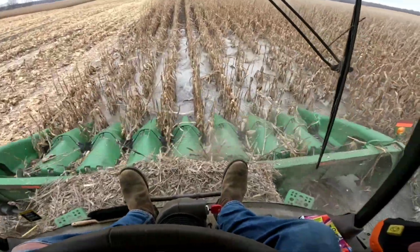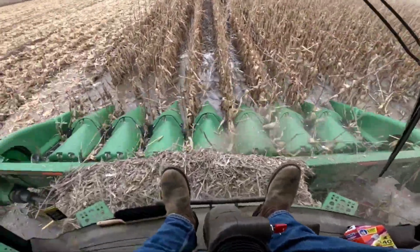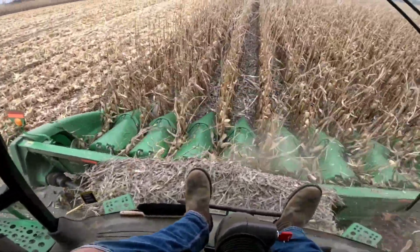Well, this is fun. That water's deep, but it's not terribly soft under it, so we're making it through it.